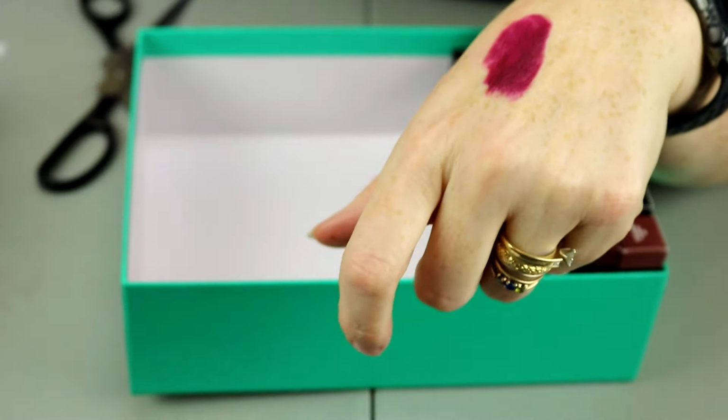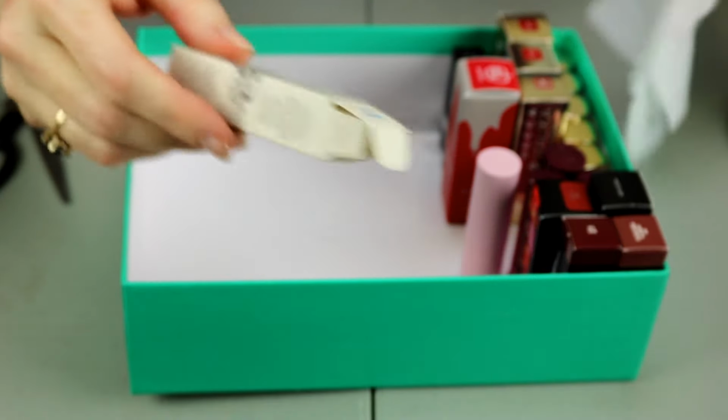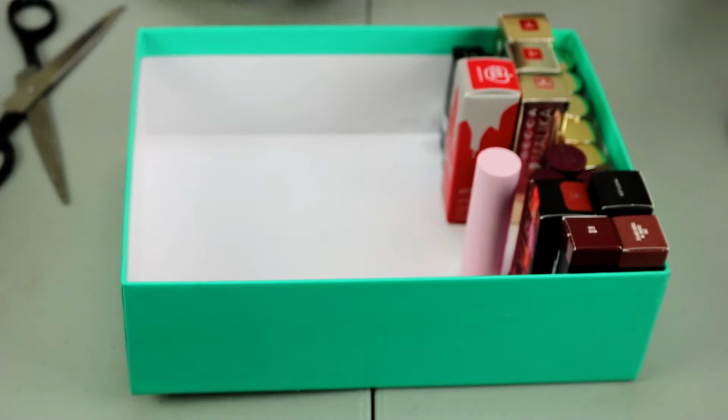Some of these maybes I may end up trying on my lips as well. And that one kind of stained my hand. All right, I'm going to get rid of the box. And we're going to keep the lipstick in the maybe pile.